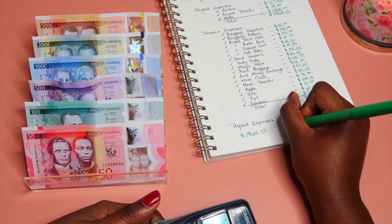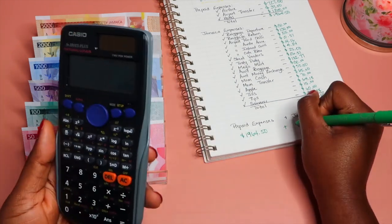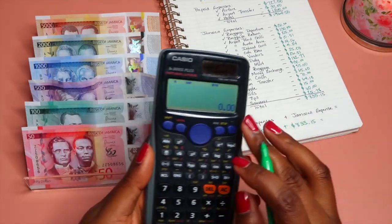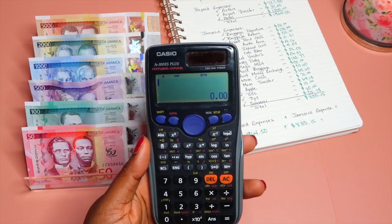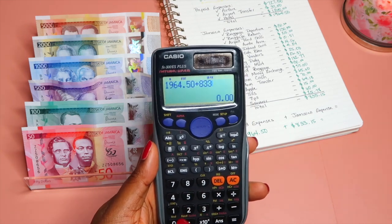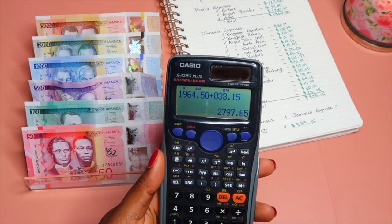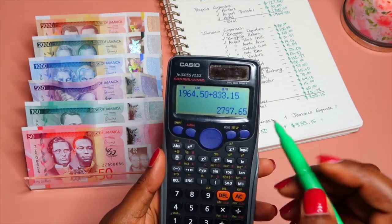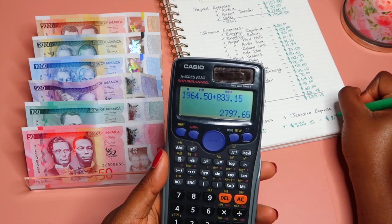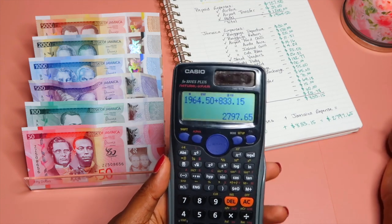So now to calculate, the prepaid expenses was $1,964.50 plus the Jamaica expenses, which is $833.15. So the total amount I spent on Jamaica is $2,797.65. That is what this trip cost me.